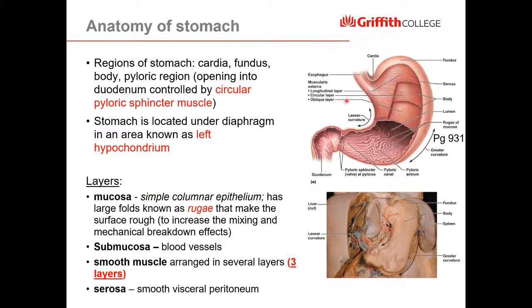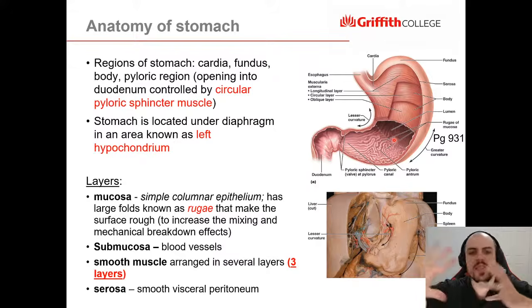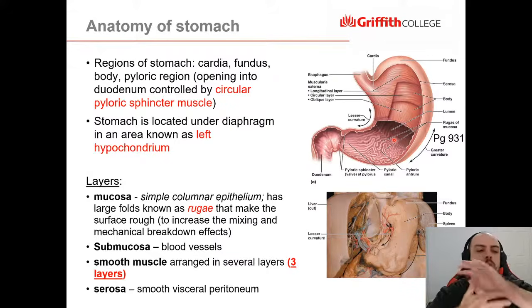Now, one thing I definitely want to point out is that if you look down here, what we see is this rugae. This simple columnar epithelium has really large folds, and how I want you to picture this is almost like sandpaper. It has this really rough, coarse surface, so that as your stomach is moving and pushing things around, it's grinding against that rugae, which helps spread things out and further break down what we have just eaten, because again, we are undergoing more mechanical digestion, more chemical digestion, so we want to break it down as much as possible.